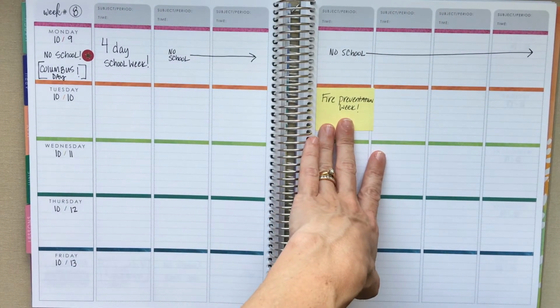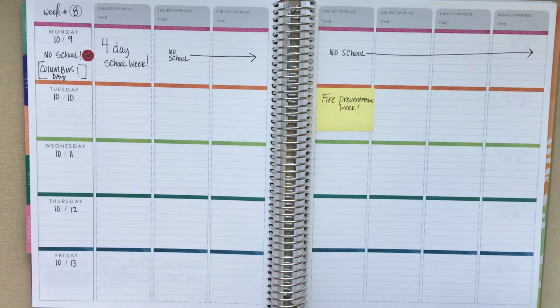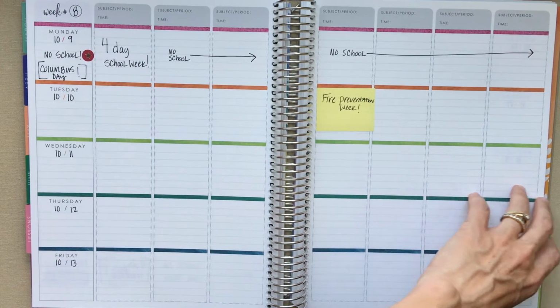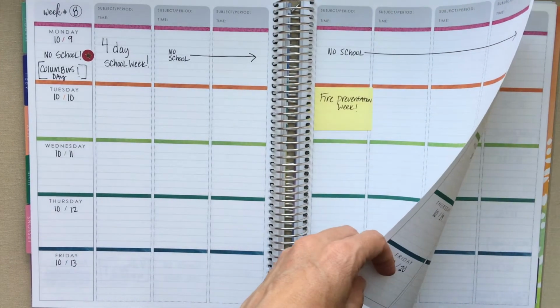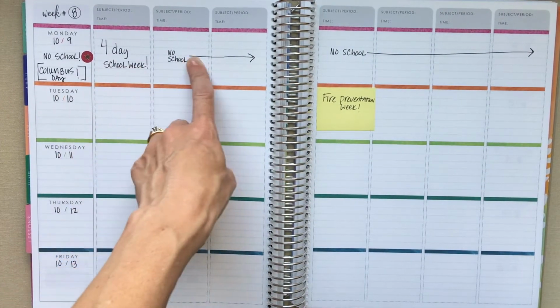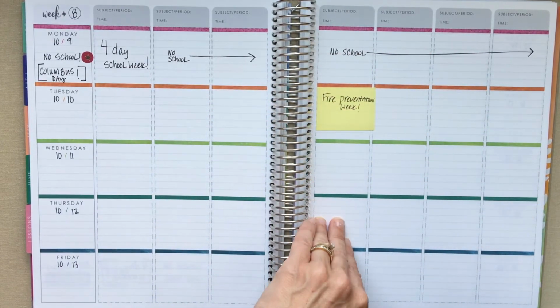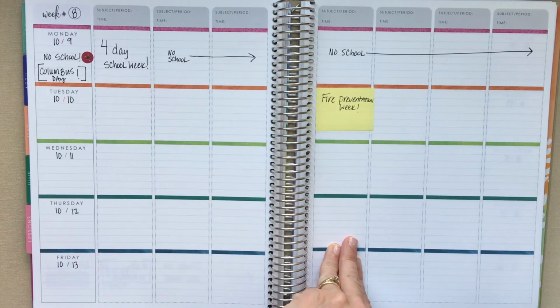And just things like Fire Prevention Week, I just threw stickies in there. I don't know if we will necessarily study anything about that week, but if we want to throw something in that week, if it fits, then that's kind of good that it goes along with when everybody else is studying fire prevention. And just, you know, Columbus Day, 4-day school week, no school. I kind of like how I've drawn the arrow out all day so it's a big visual. I'm very visual. So I think I'll go back to all the days off school and definitely draw those arrows.